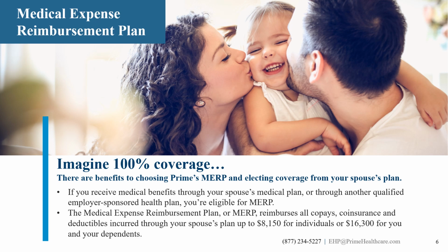If you could be covered through your spouse's medical plan, the Medical Expense Reimbursement Plan, or MERP, could be your best option. Through MERP, you can receive reimbursement payments for copays, coinsurance, and deductibles. By combining your spouse's medical plan with Prime's MERP plan, you will effectively have 100% coverage for your medical costs. Best of all, the MERP plan is available at no cost to you. This option reimburses up to $8,150 for individuals or up to $16,300 for you and your dependents.